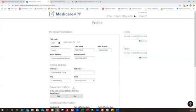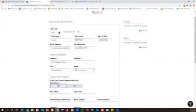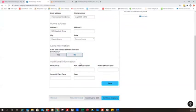But after we create the profile, if there's a different contact, you would just click yes and fill out that information. We will not today for the sake of the demonstration. Additional information here, we can add as we have it.